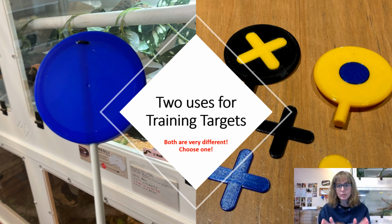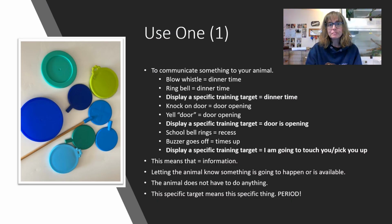So there are two main reasons I use targets with my snakes, and they're both very different reasons. You need to choose one. The same target can't mean more than one thing. So let's get into this, and hopefully this clears things up for people.